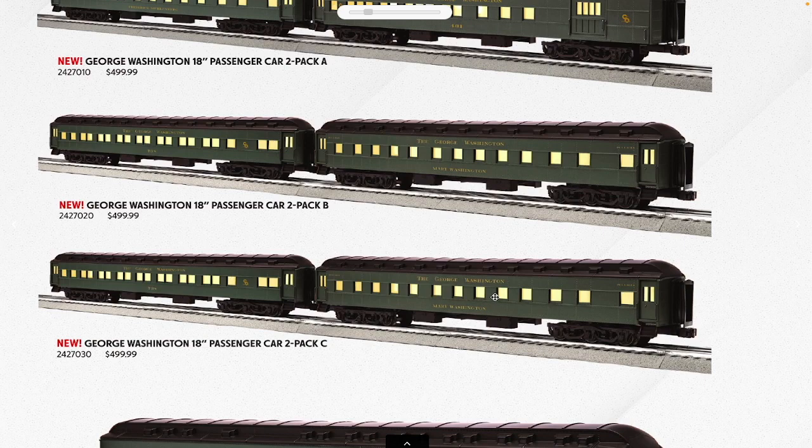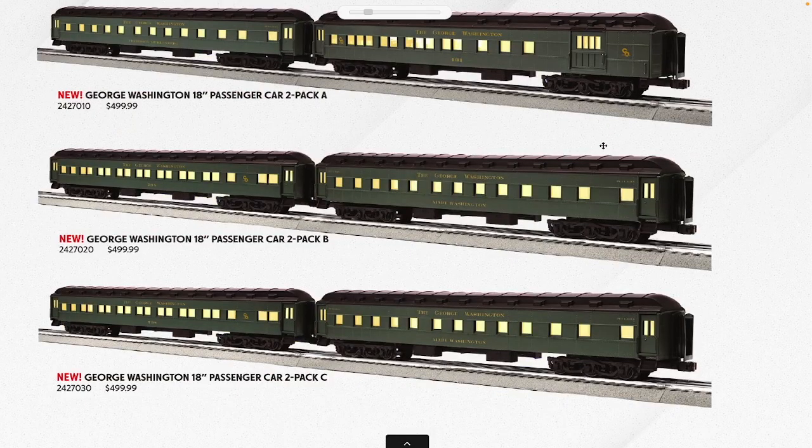Whoops. So it looks like for the B pack, we'll have a Mary Washington, keeping with the George Washington passenger train, where they are naming the cars after all of the Washington family. And also it looks like we have a numbered car, both of which have the George Washington train name on top of the windows, which is correct.